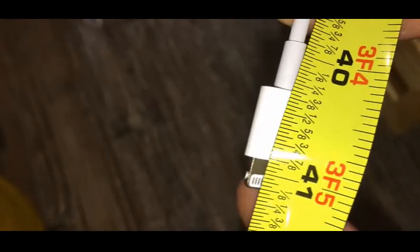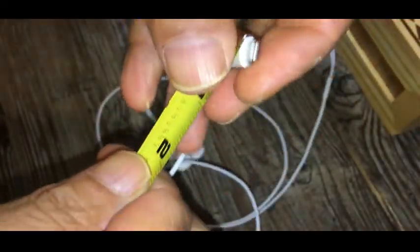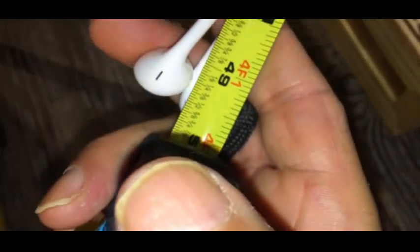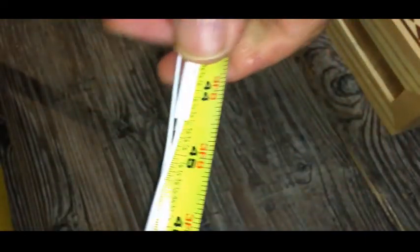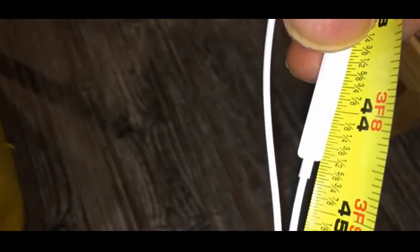This is the charging cable. Let me just measure it. USB-C at one end and Lightning at the other, 41 inches, or a little bit under 41 inches if you don't count the tip. The headset is a Lightning connection since there's no more audio jack, and the length for that is, all the way to the tips, 49 inches. To the controller, the volume controller and the pause and all that, about 44, until it divides, 3 feet.